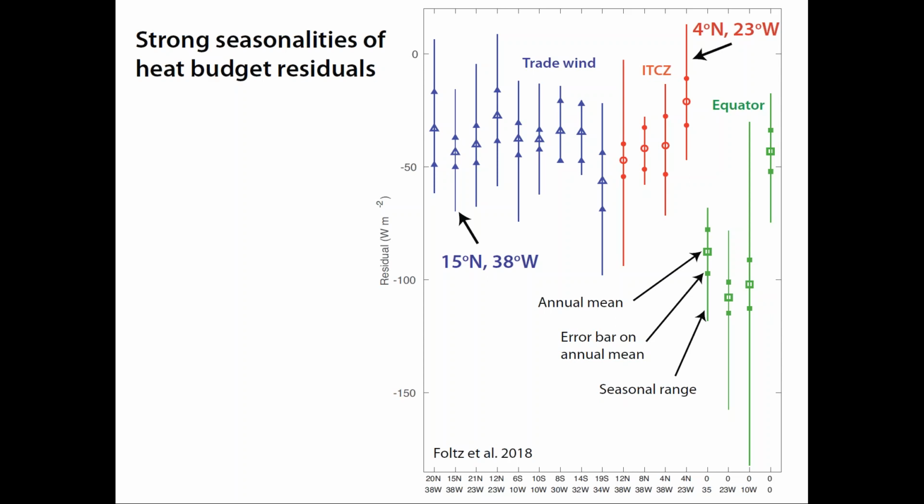The vertical bars indicate the seasonal range. So there are big seasonal ranges at almost every location. On the equator, it can be close to 150 watts per square meter seasonal range. And even off the equator, the seasonal ranges are at least 50 watts per square meter usually.